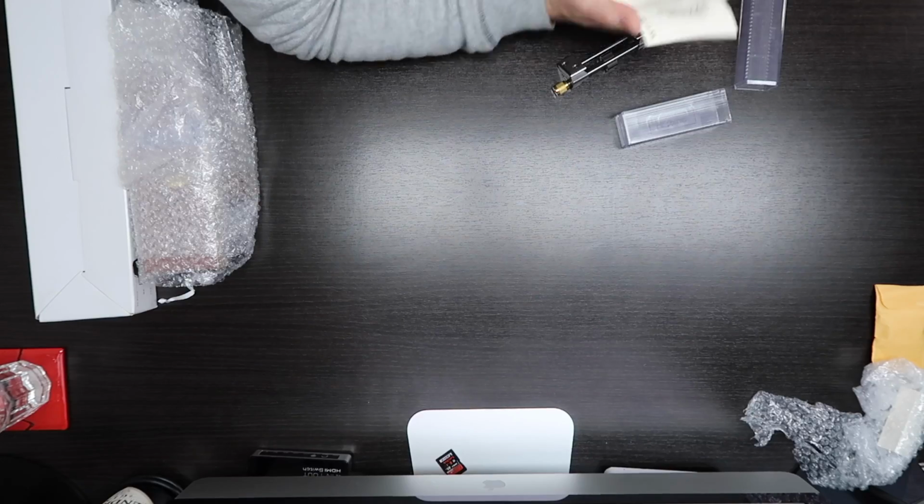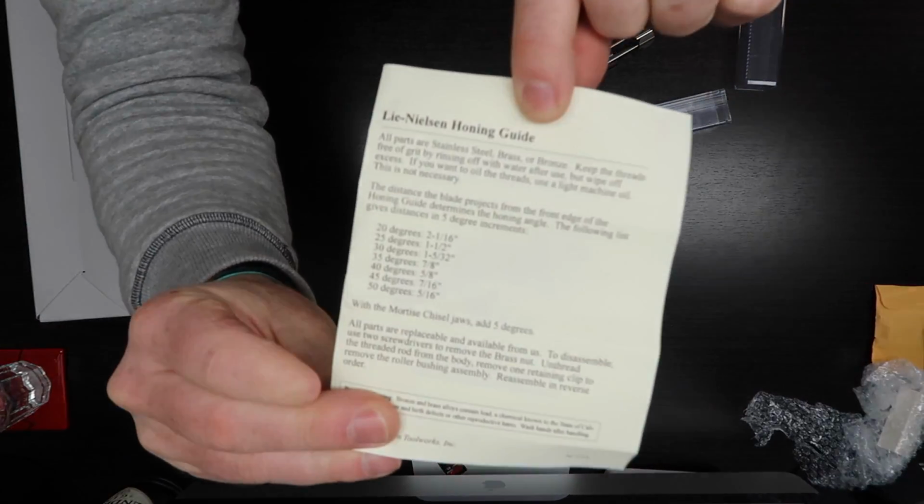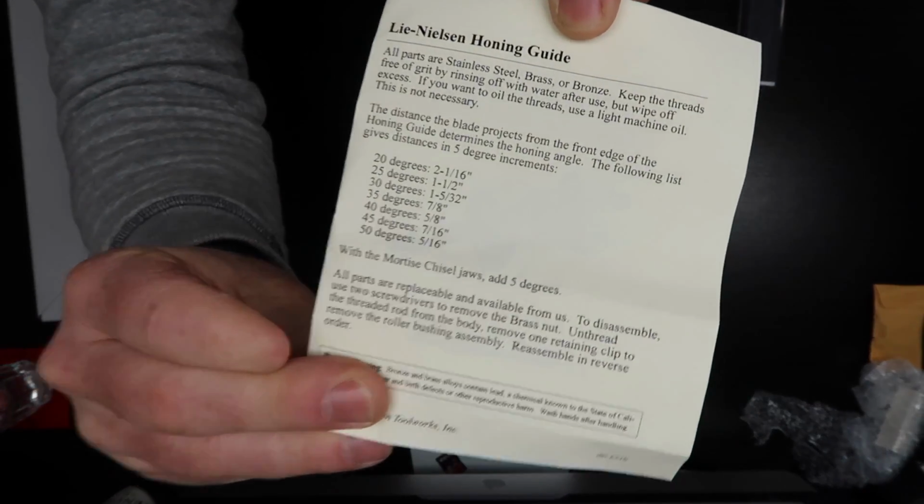I've got another piece of paper. This one's actually got a date on it, which is 6 months ago. Okay. Fundamental problem you've got here. You can just about make that out.